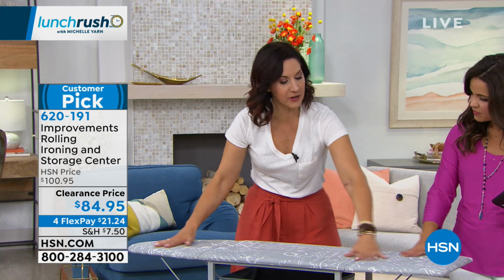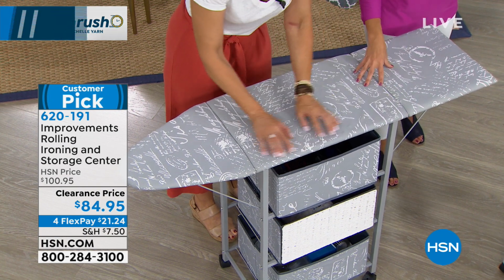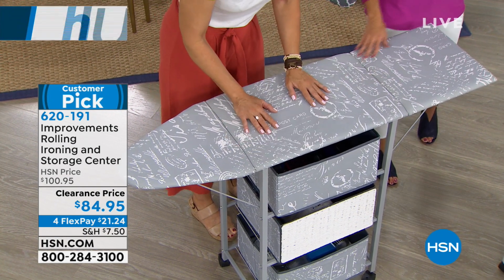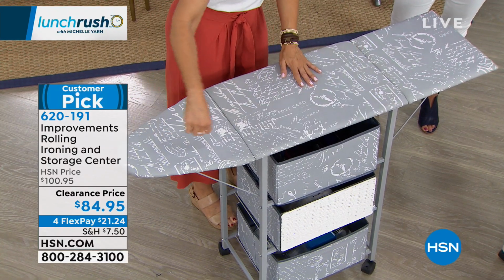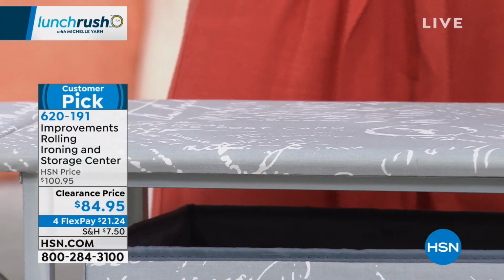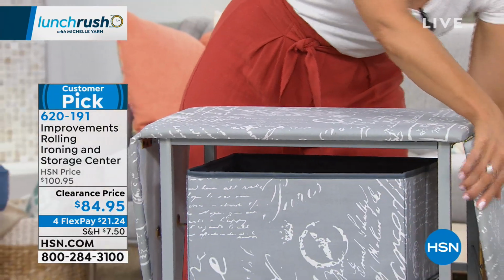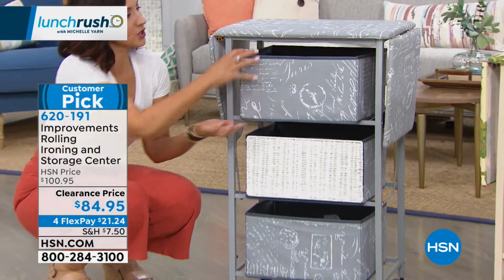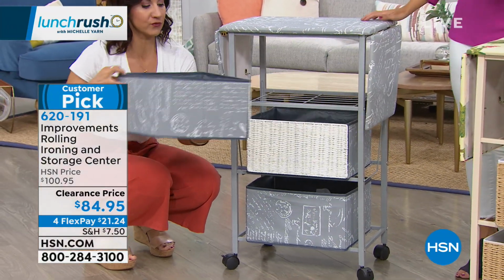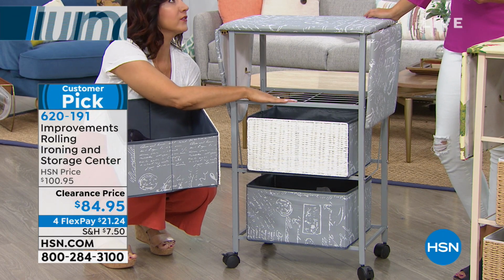Yes, this is a full-size ironing board. Look at now the padding on here. That's really nice. Now that padding is really great for a couple reasons. One, it's going to make your ironing done easier because it is padded, and your iron will glide. So your ironing is done easier and faster. But when you're not using it, you simply break it down and you have a great, very sturdy metal construction storage unit for you. So you can actually just use these shelves if you want to on their own.